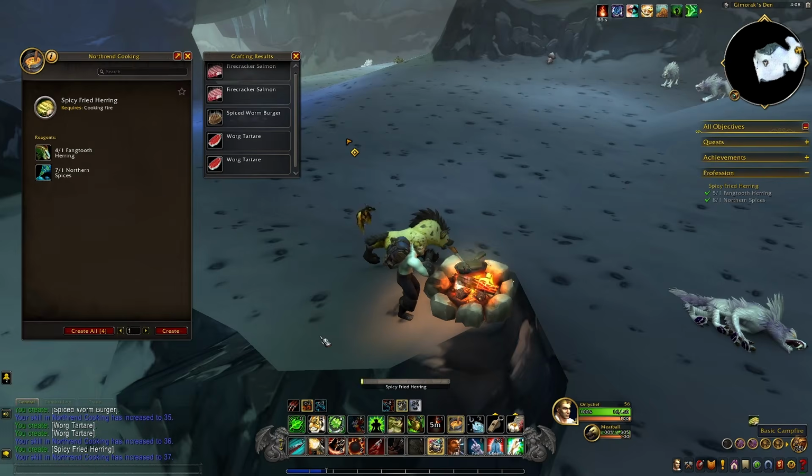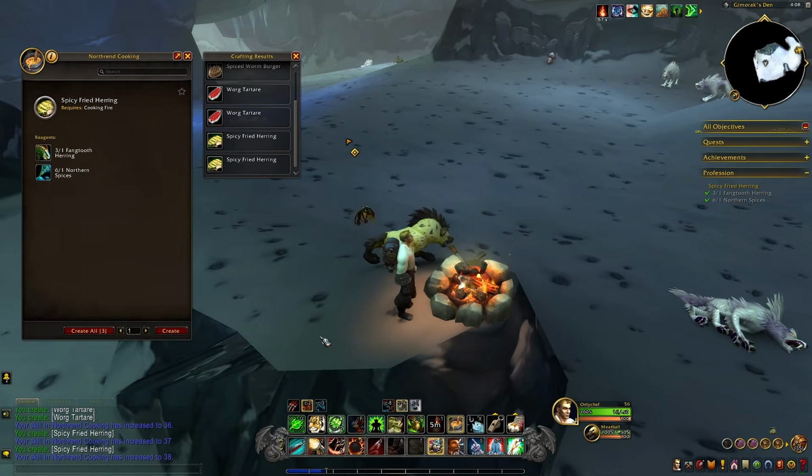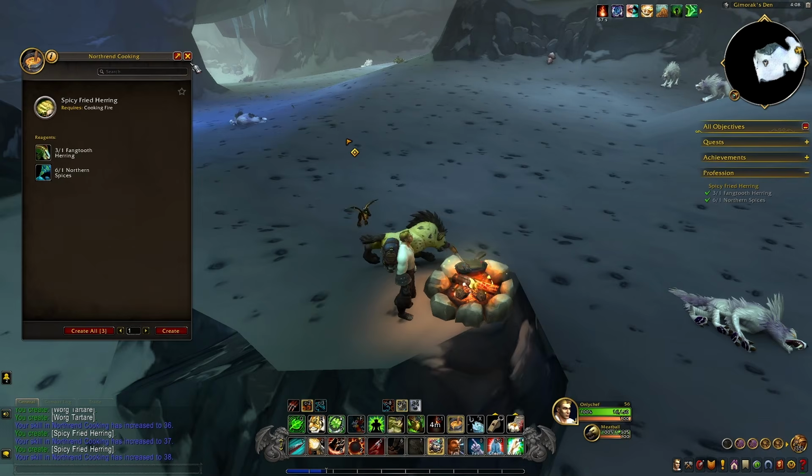What a feast. We do need to be mindful of how many of each recipe we cook right now though, as each one requires 1 northern spice, which eats directly into our Epicurean awards.